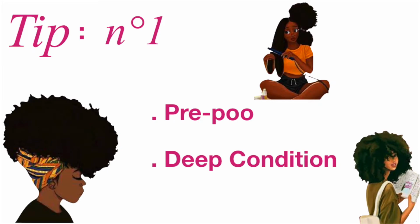Tip number 1. Tip number 1 is actually composed of 2 tips, so bear with me, and that is pre-pooing and deep conditioning. For those of you that may not know, pre-pooing is a treatment that you put in your hair prior to washing your hair, and that can be either oils or conditioner or even aloe vera gel. So it's up to you, you try what is best for you, but for me I usually use olive oil and it works great for me.